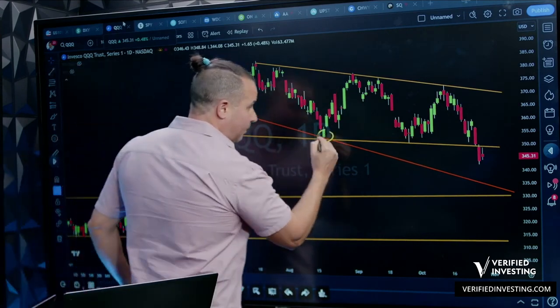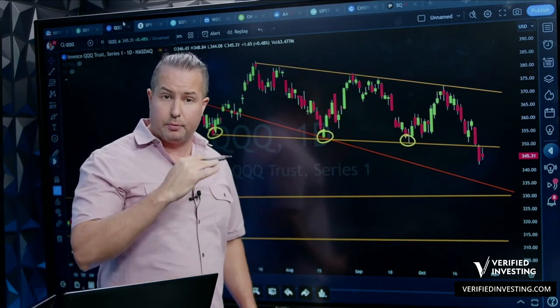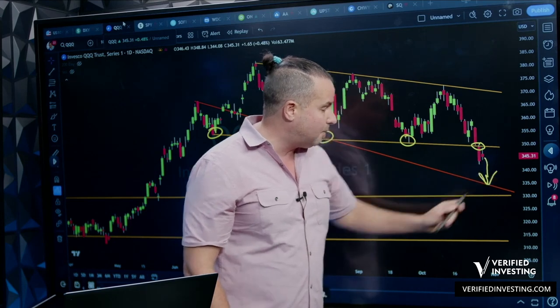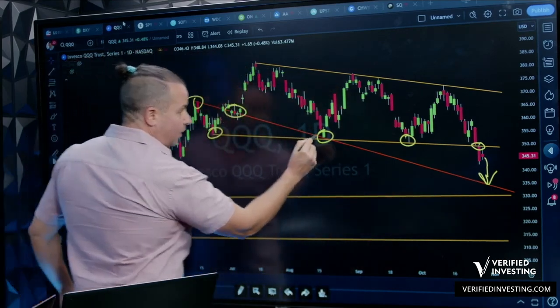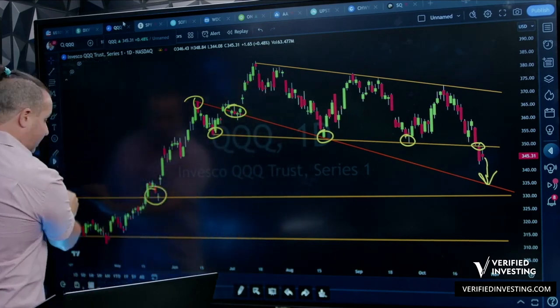Based on probabilities, what does this tell us? Right now the S&P and the NASDAQ are up pre-market, but as long as we stay below this level, probabilities continue to suggest we're headed down to this level. There's a downsloping trend line right here to right here, and then there's this secondary line coming in from all the way over here and back.